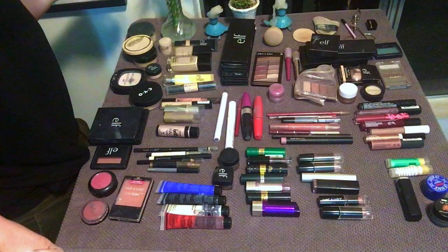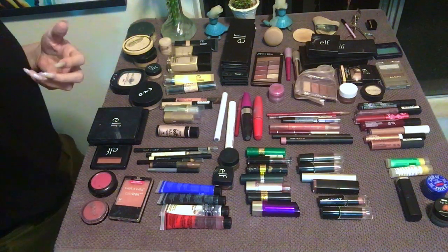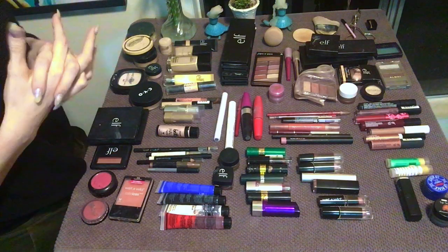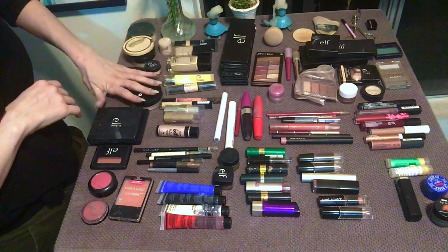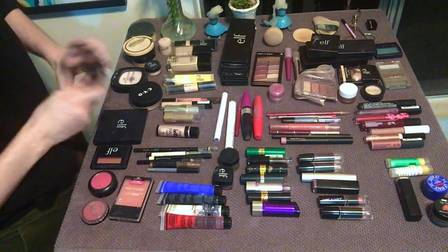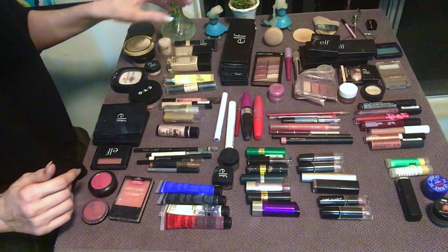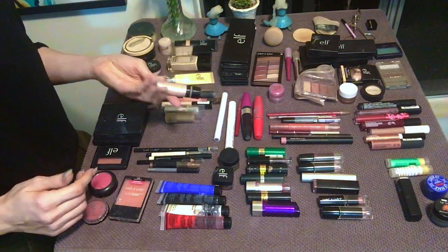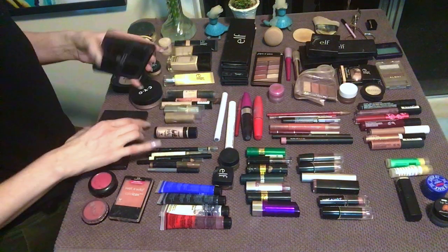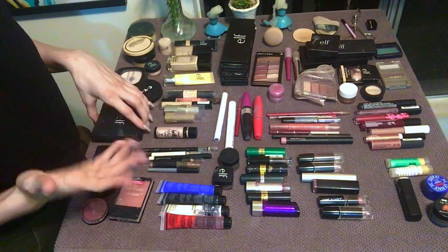It looks like so much, and I don't think of myself as being someone who owns a lot of makeup, so it's weird to see it all out together. So I have it organized like powder foundations and setting powders here. I have my bronzer palette, highlighting palette, blushes, foundation, primer, concealer. This is my one highlighter besides just the Illuminating palette, which doesn't even count as a highlighter.